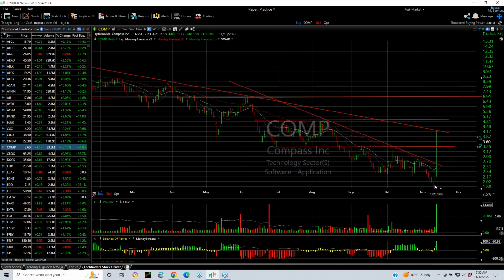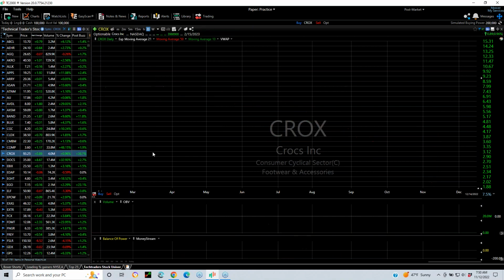Compass. Thursday spiked, Friday exploded. Friday going from 218 to 421, a double in one day. Traded 34 million, unheard of for the stock. And your overhead resistance and follow-through target is near 5. Long-term 7, or longer term, intermediate.